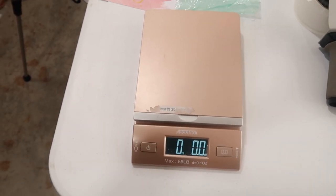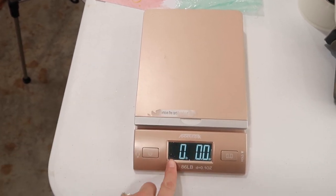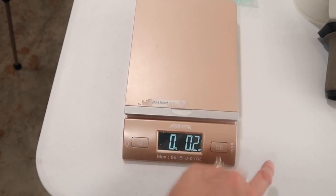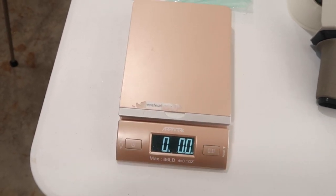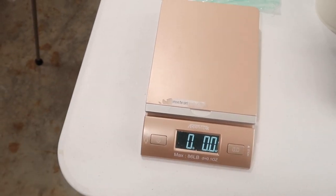Like I said, I'll link it down below, but if you do ship wholesale or heavier items, I highly, highly recommend this. It's great. It has different modes. You can hold it, so if you can't see the package, you can just hold your weight while the package is on there and then take it off, and then it shows you how much it weighs.